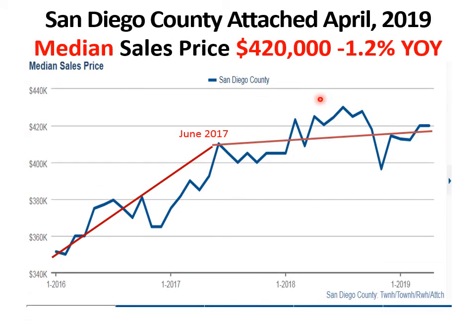Same pretty much for the attached units. In April, we have a median sales price of $420,000, which is slightly down year over year. And just a comment on how the appreciation has actually slowed down.